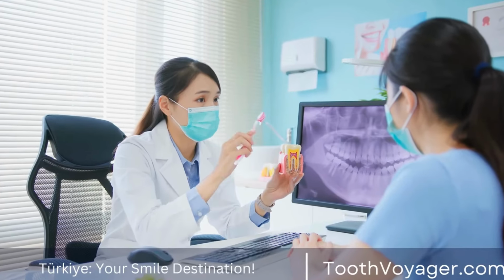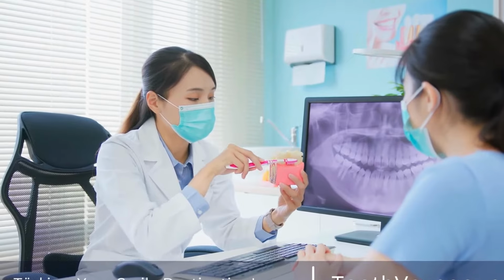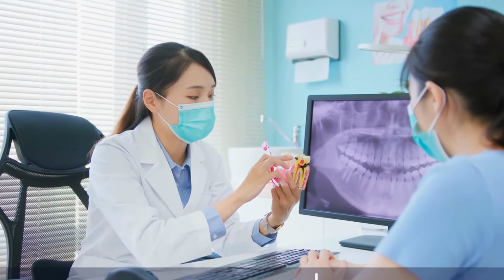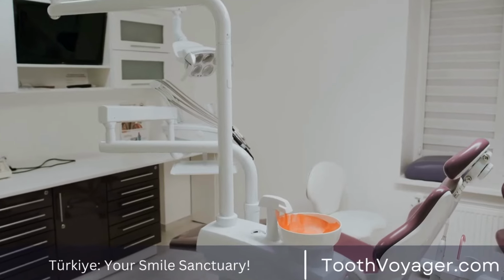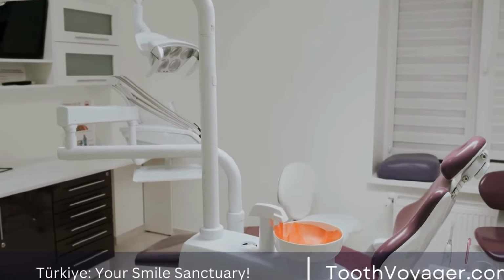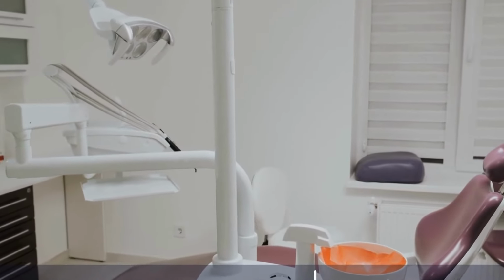Orthodontics, the branch of dentistry that focuses on the alignment of teeth and jaws, has come a long way in recent years thanks to constant innovations in technology and techniques. These advancements have allowed orthodontists to provide more efficient and comfortable treatment options for patients seeking straighter smiles.